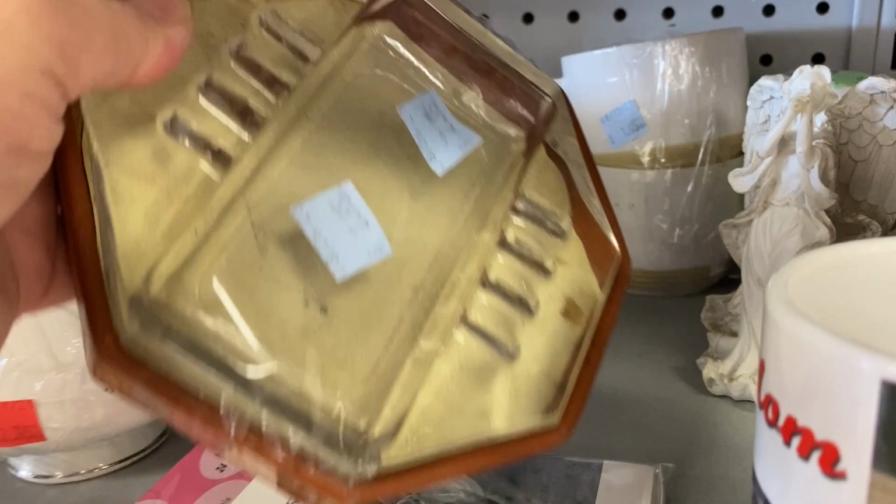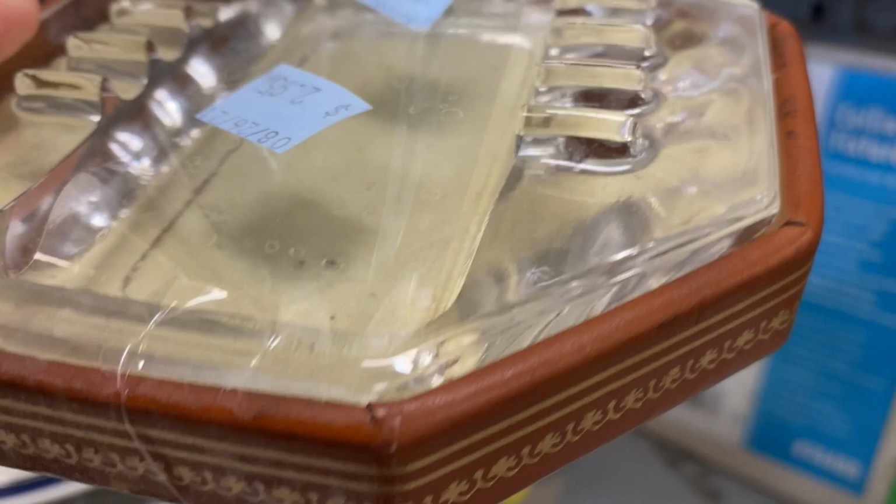Check out this glass ashtray with a leather bottom. Definitely mid-century modern.